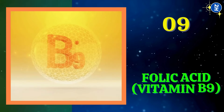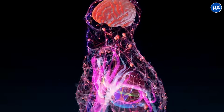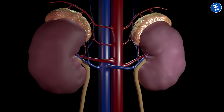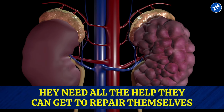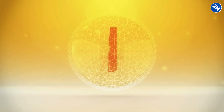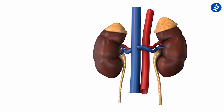Number 9. Folic acid, vitamin B9. Folic acid helps your body make new cells, including the ones in your kidneys. When your kidneys are damaged or not working right, they need all the help they can get to repair themselves. Folic acid swoops in and provides the building blocks for these new cells, kind of like giving your kidneys a construction crew to fix up any leaks.